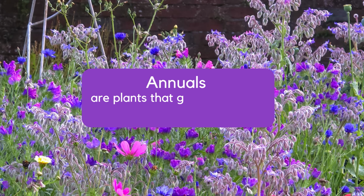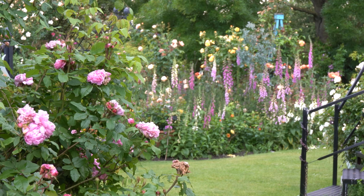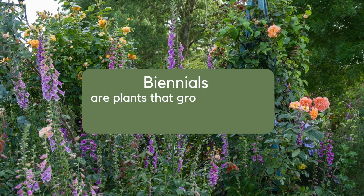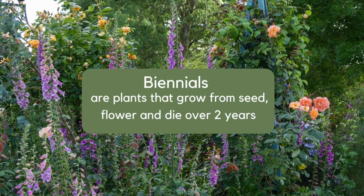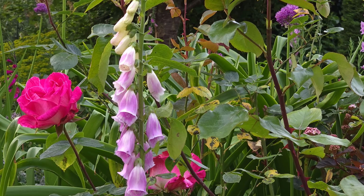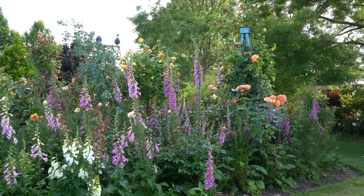I think every cottage garden needs some annuals and biennials. And as annuals are plants that grow from seed, flower and die in 1 year, biennials do it in 2. And probably the most famous cottage garden biennial is a foxglove. And foxgloves have these great spires of flowers. They are, once again, adored by bees. They're very sort of easygoing.